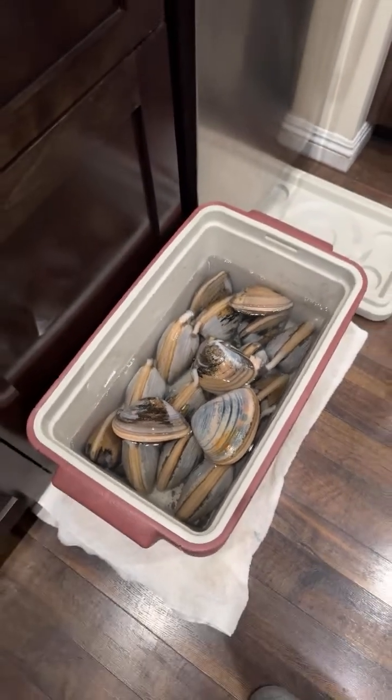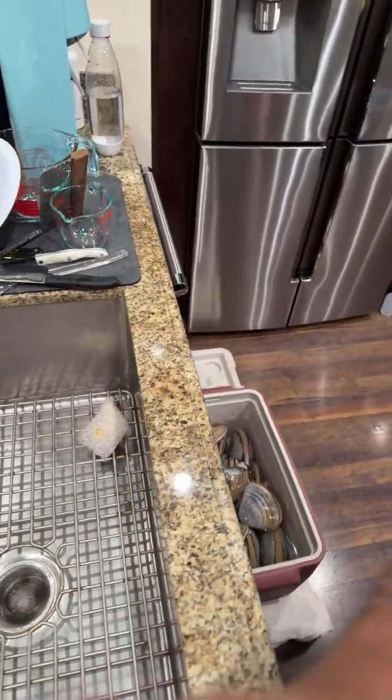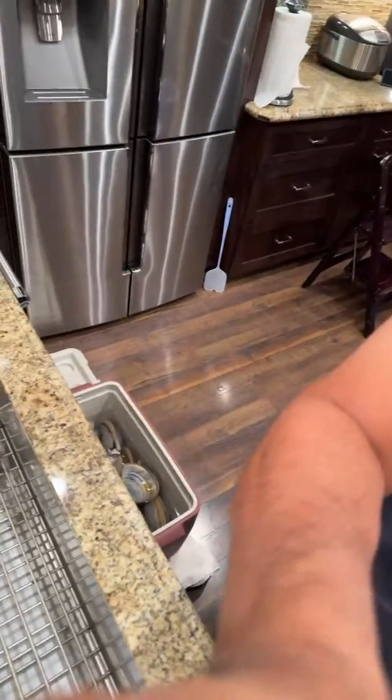Okay, we're gonna go ahead and shuck and clean these clams. I've gotten comfortable enough with Duffy where I can lift her up as well. Take her on top.